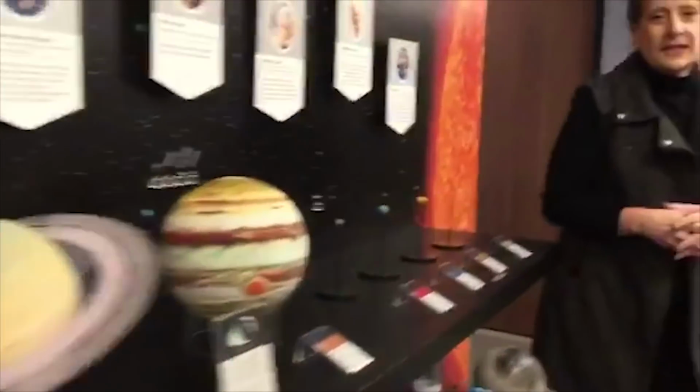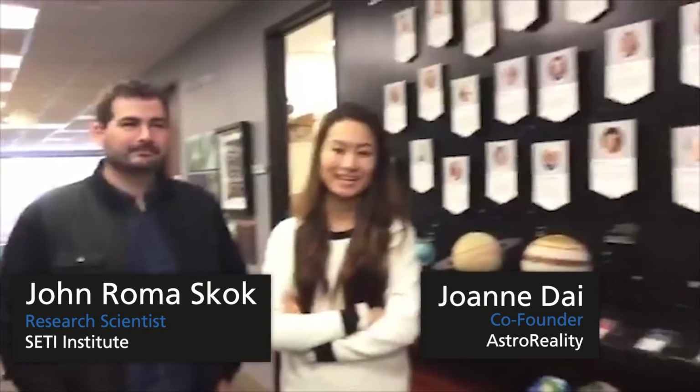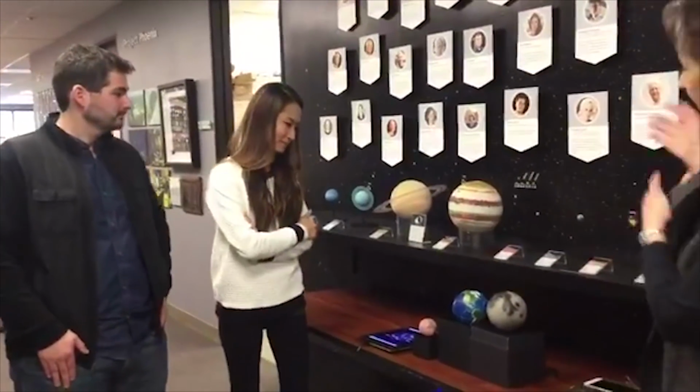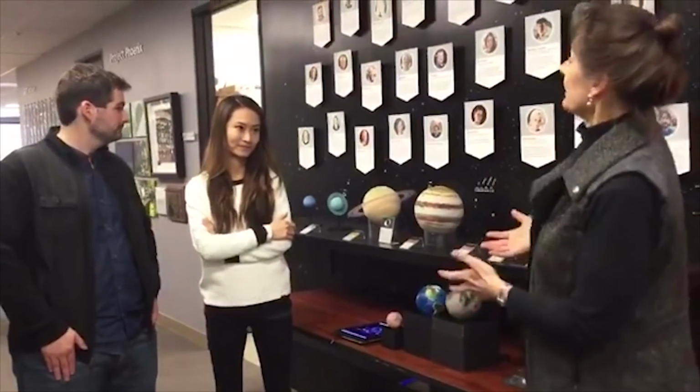These models were developed and manufactured and given to us by AstroReality. Our two guests this afternoon are from AstroReality, and I'd like to introduce Joanne and JR. Hello, and hi, everyone. Thank you for these great AstroReality moons and planets. Not only are they beautiful scale models, but they have augmented reality data applications and functions. I'm going to turn it over to them. Please tell us a little more about yourselves, how the models came to be, what AstroReality is, what's the science behind it, and how we can use it for science.